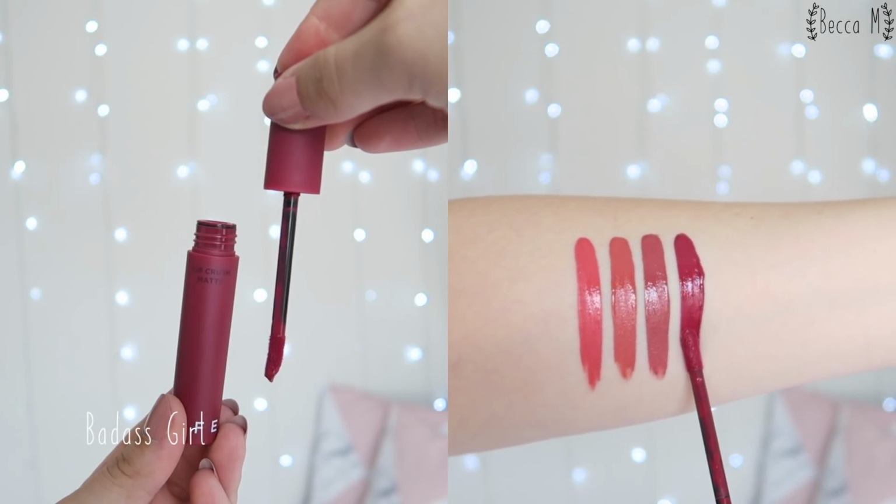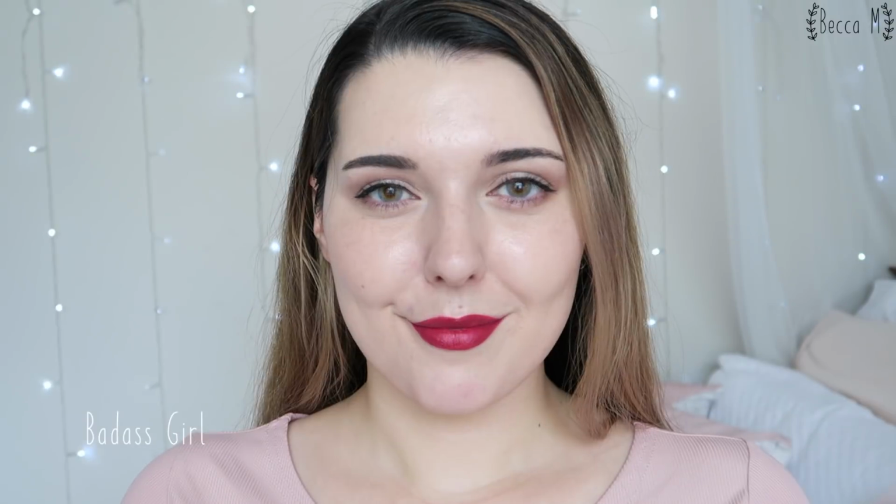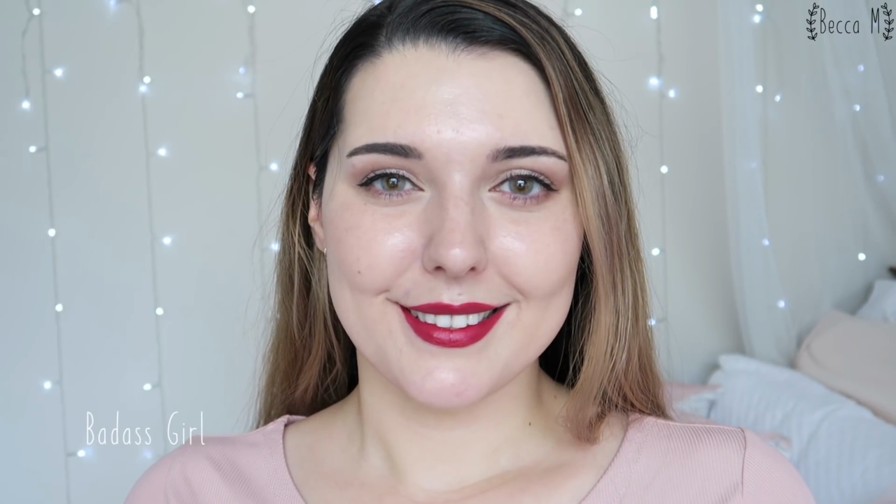Badass Girl is a vibrant dark berry shade. This is one of my favourite shades, but not one that gets much wear for me personally. I usually wear pastel shades, so this shade doesn't necessarily work that well with my outfits. However, it is a really flattering shade for me.